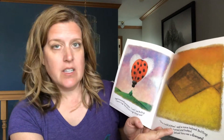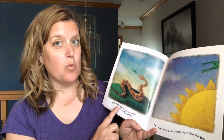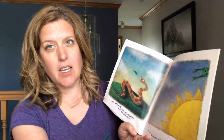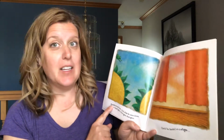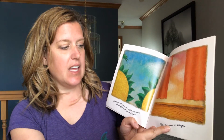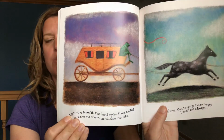You could slither, said a voice behind Bullfrog. He turned and looked. On the ground behind him was a diamondback rattlesnake, looking for breakfast. A snake, croaked Bullfrog. And up into the air he leaped, higher than the sun. Sunflowers. I was thinking sunshine, but he wouldn't be able to hop above the sunshine. The sunflowers around him. And when he came down, he leaped again and again and again until he landed on a stagecoach. This is a tricky one. See the picture of what a stagecoach is?